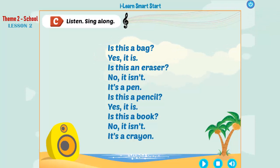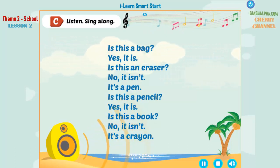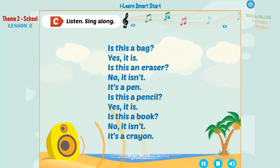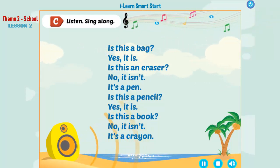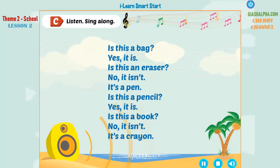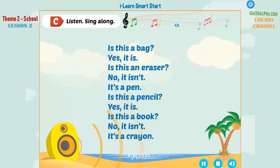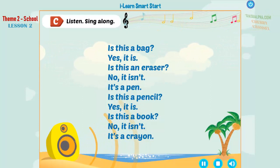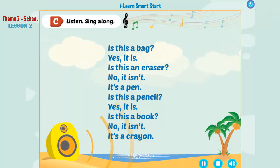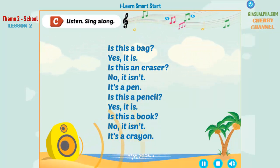C. Listen. Sing along. Is this a bag? Is this a bag? Yes, it is. Yes, it is. Is this an eraser? Is this an eraser? No, it isn't. It's a pen. No, it isn't. It's a pen. Is this a pencil? Is this a pencil? Yes, it is. Yes, it is. Is this a book? Is this a book? No, it isn't. It's a crayon. No, it isn't. It's a crayon.